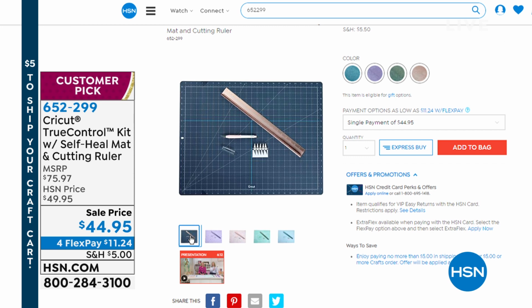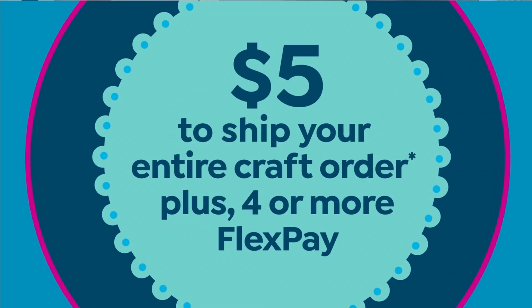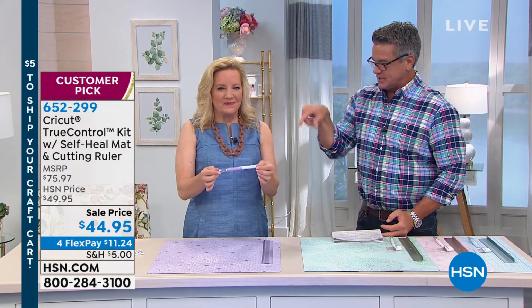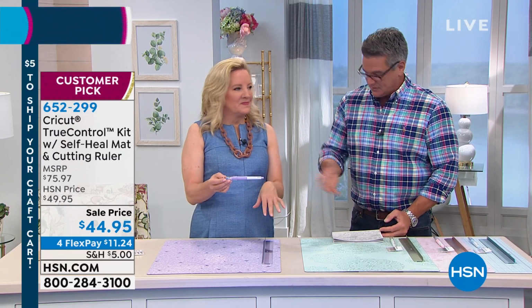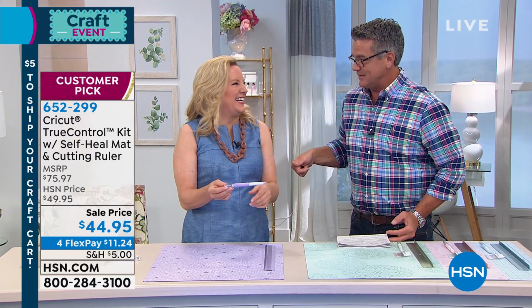If you're looking for precision cuts, clean and safe cuts every single time, your blade stays sharp. There's better control, better results. You have that patented hands-free blade changing system, which you're going to show everybody, and the self-healing mat. So this is not going to dull your blades. Everything stays sharp.